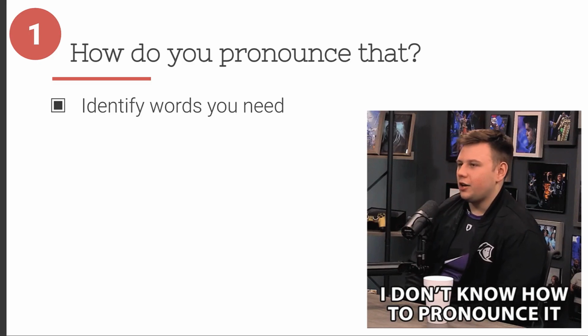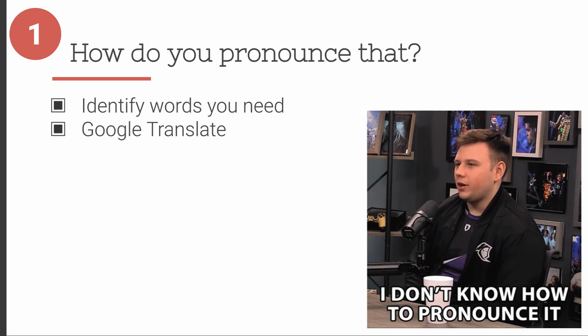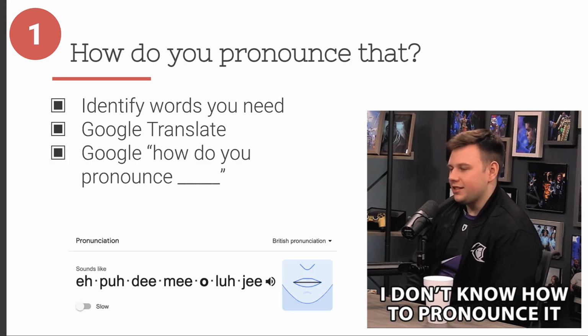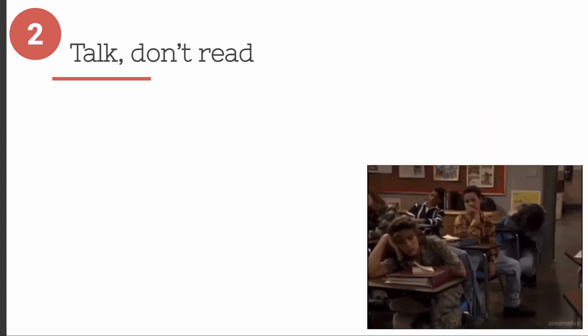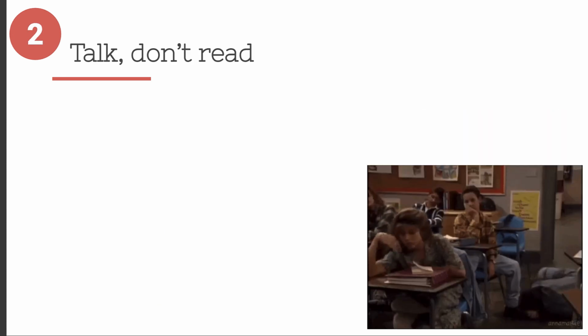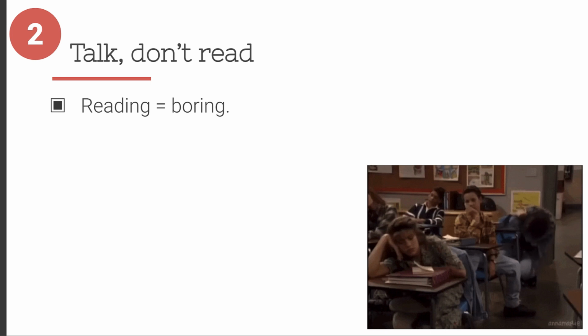First, pronunciation. Identify the words you need that you may not know how to pronounce. Use Google Translate. That little audio button will tell you how to pronounce the word. You can also Google how do you pronounce and the word, and it will give you a little mouth that will pronounce it for you. Then use speech to text to practice. Talk to your phone. If your phone understands you and can type correctly what you said, probably we can understand you too.